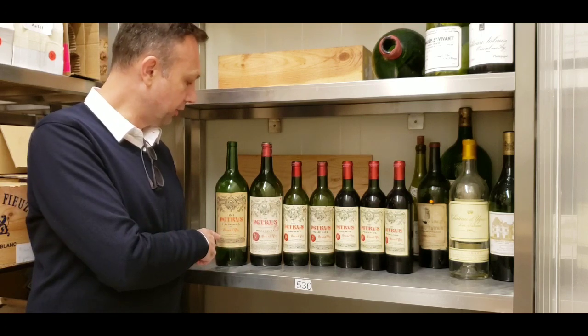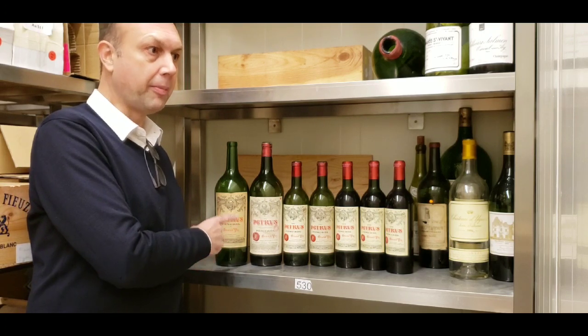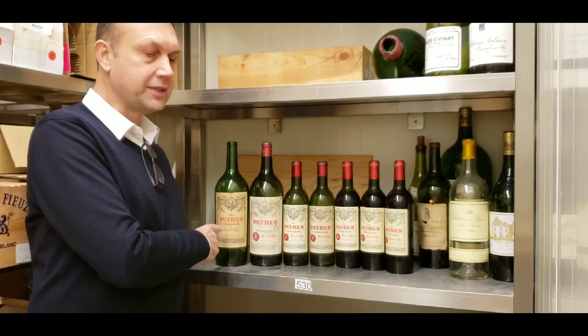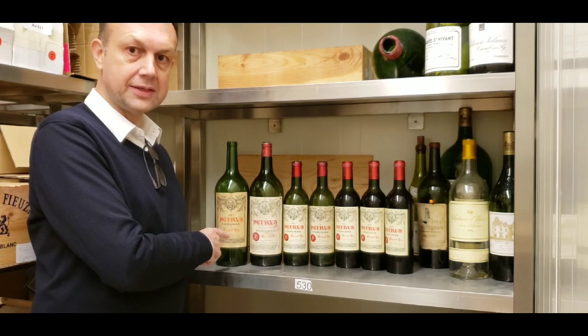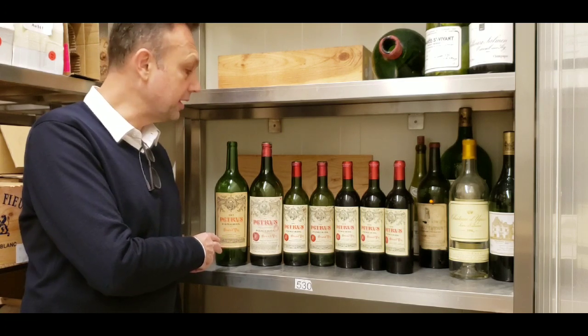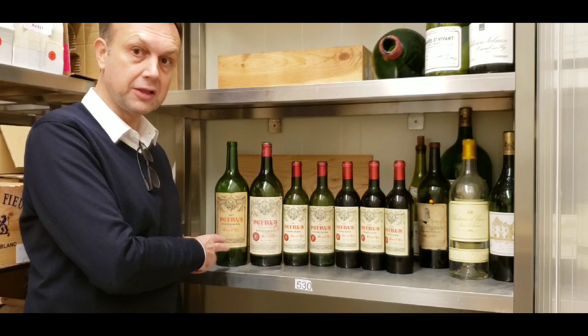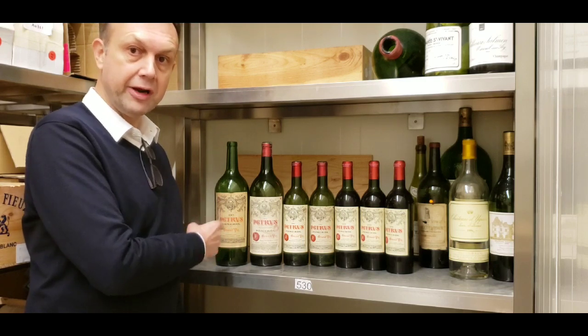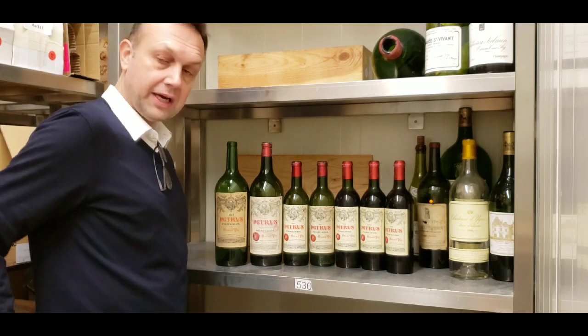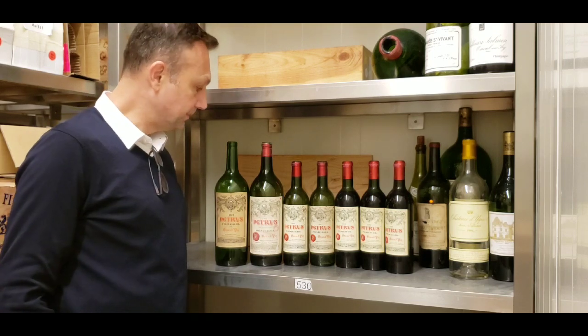We probably bought this bottle at an auction, or we probably bought it from a private merchant somewhere a long time ago, about 10 or 11 years ago. I wasn't working in this company at this time, but I wish I could have been there to spot this bottle and really ask the winery if it was a good one or if it was a fake one.